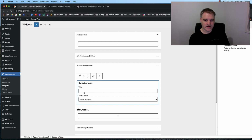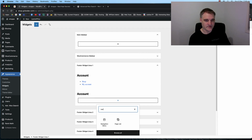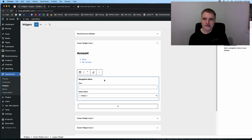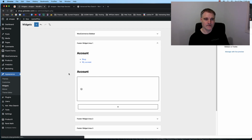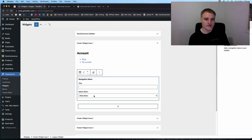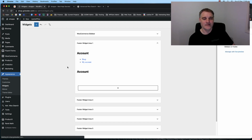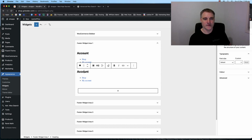and then this block here is the navigation menu. So I've just clicked on the plus here, searched for navigation, and you'll see navigation menu, and that will pop out like that, and it will ask you which menu do you want to show. So I've just gone, I just want the shop menu. So that's then got that. Actually, no, it's the footer account, sorry. Cool, so that's how I built that particular widget out.